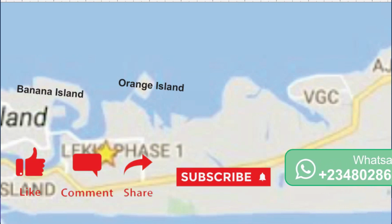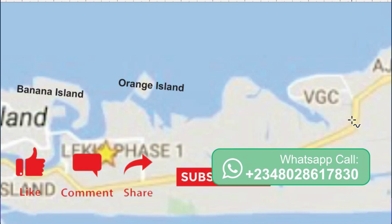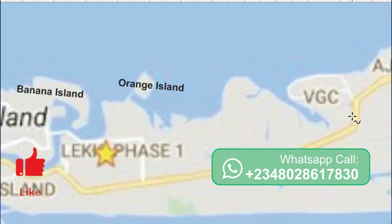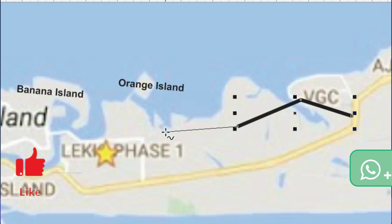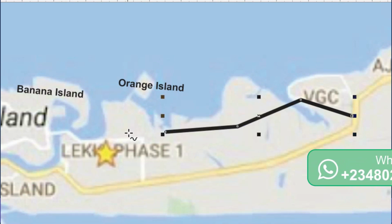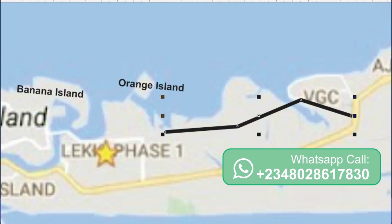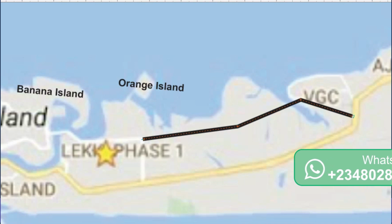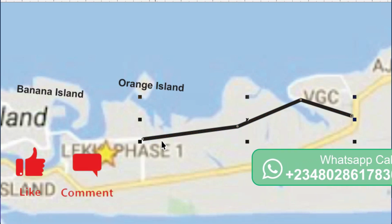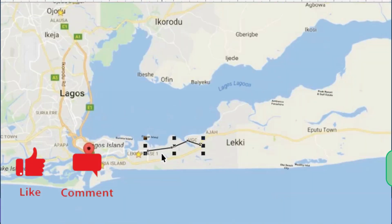Now, the regional road that is ongoing right now at VGC is just a road that is going somewhere like this. This is the regional road here. So, providing an alternative route for the Lekki-Epe Expressway between VGC and Lekki Phase 1. So that's the regional road over there.